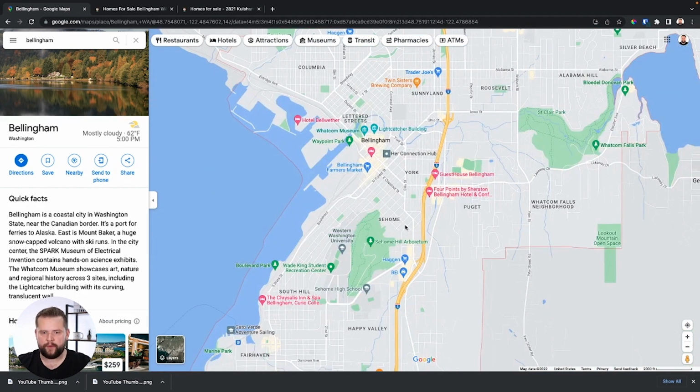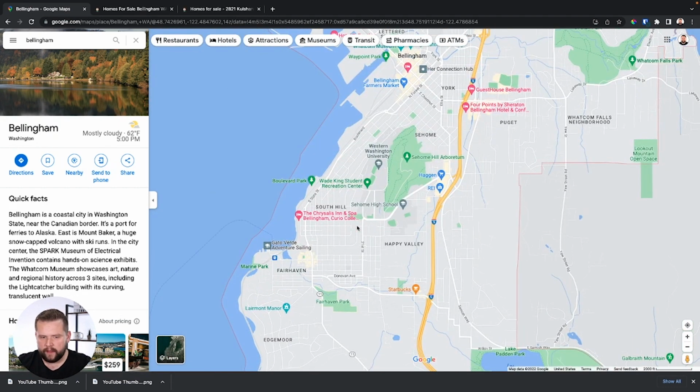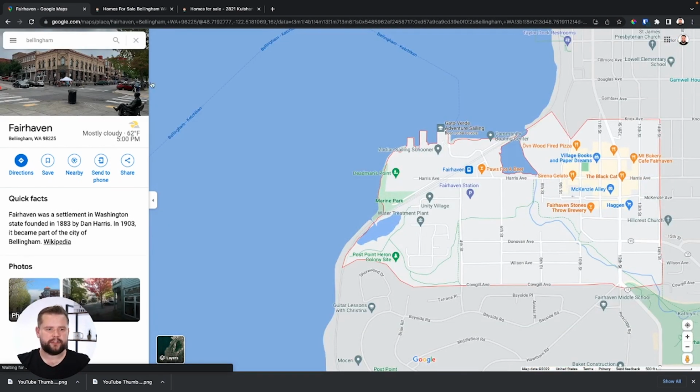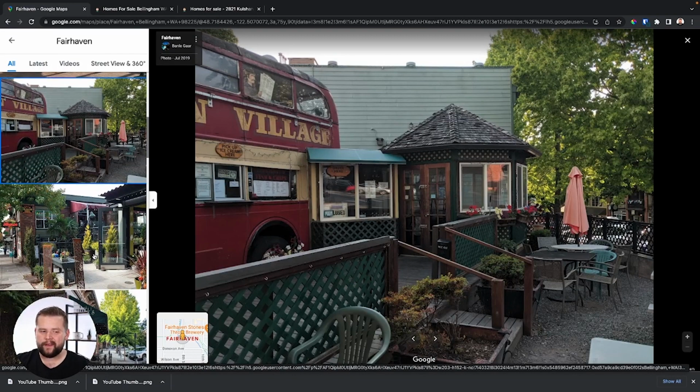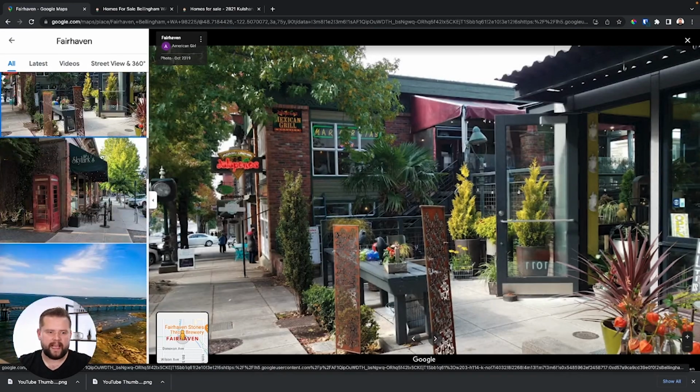So if you like walking, if we go a little bit south, we do have the South Hill and Fairhaven neighborhood. Now, Fairhaven used to be its own city, but actually got adopted into Bellingham. Fairhaven is super cute. If you just look at some of the photos up here, it really is incredible. There's some farmers markets, great walkability too. Some really great, fantastic restaurants.